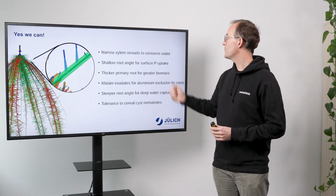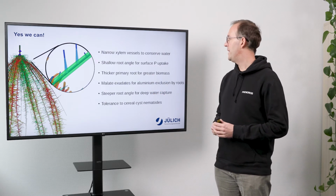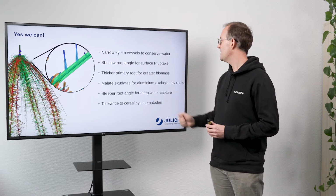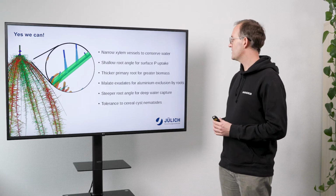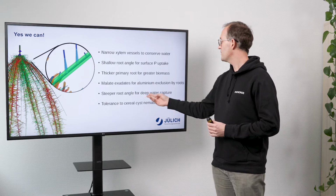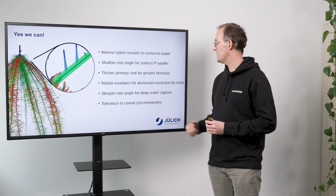Narrow xylem vessels to conserve water, thicker primary roots for greater biomass, malate exudates that bind aluminum and avoid toxicity, steeper root angles for deeper water capture, and tolerance to cereal cyst nematodes. These are a handful of examples that you can find in the literature that show how breeding for root traits can result in new cultivars that have improved characteristics and better yields.